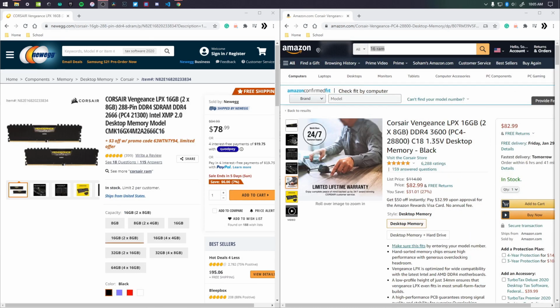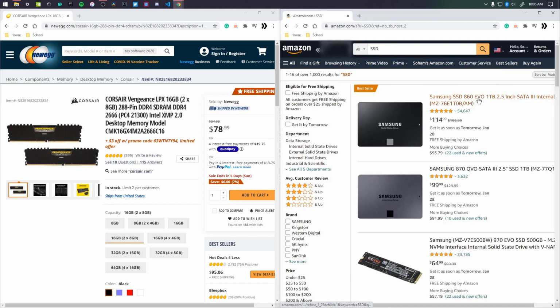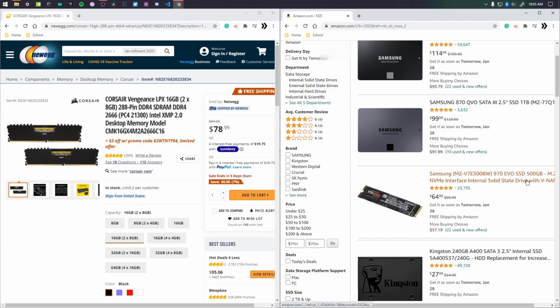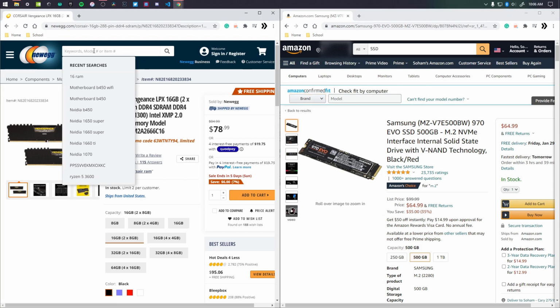So finding an SSD. Finding SSDs for a $1,000 build is actually pretty easy. An SSD of 512 gigs is actually very cheap. So right around here, this is the 970 EVO. It's the model that I have, just 1 terabyte instead of 500 gigabytes. And if we feel that we need to add more storage at the end, we will add around a 1 or 2 terabyte hard drive just to store all your games and all the other applications that you might want to store. So right here we have the Samsung 970 EVO 500 gig SSD, and we will try to search that same thing up on Newegg.com.